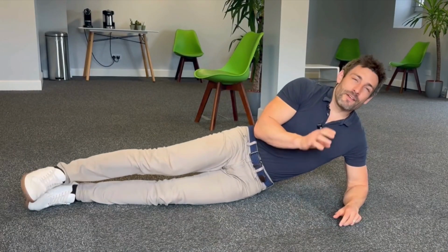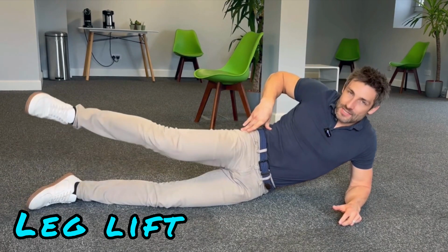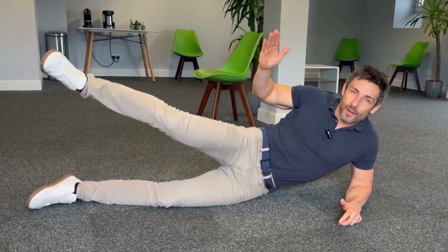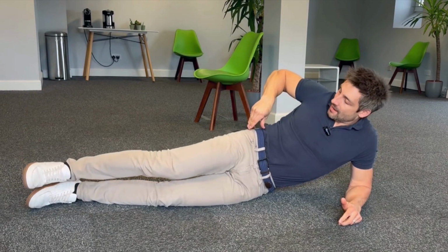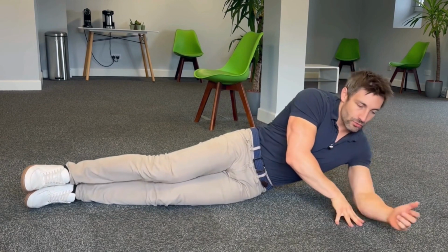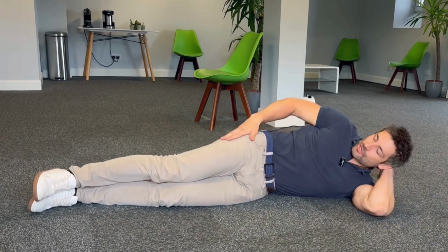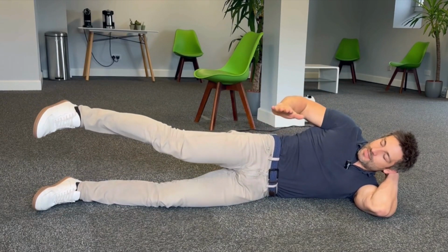So the third and final exercise for this glute medius muscle is a contraction in this position. So again, you're going to lift your leg all the way up and contract that glute medius muscle and then lower it down to here so the muscle can lengthen. Now, what I want you to really think about here is as you're on your side in this position, don't just do it like this, but you actually want to point your toe down.